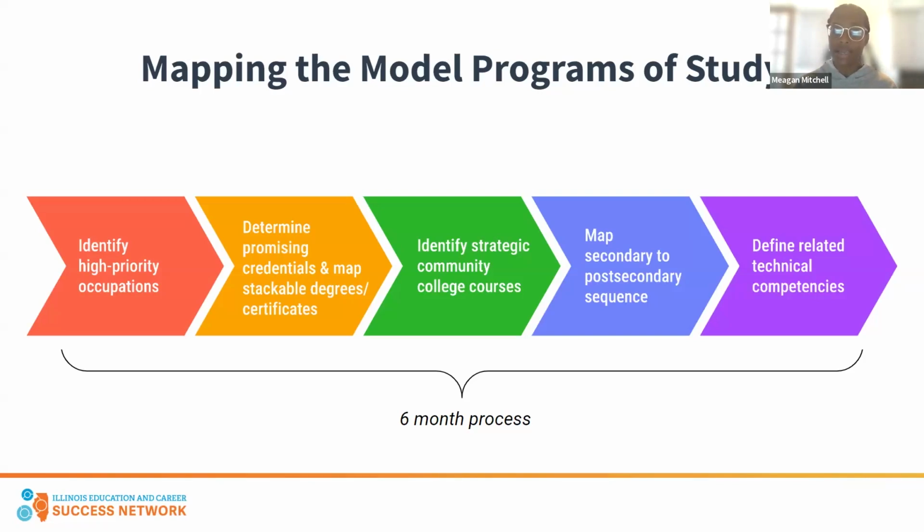Like course sequencing. How do we organize these courses in a way, again, like I stated before, that gives students the biggest benefit for their time, that's going to accelerate them to their career path and also decrease their time to completion within their academic trajectory. And then lastly, we identify some technical related competencies as well. Generally, we created these guides, but they usually take about a 6-month process for us.